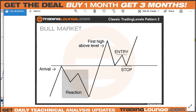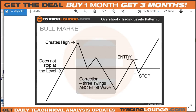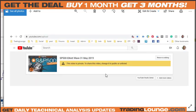The other thing that it can do, which doesn't happen that often, is where it doesn't stop at the level and just pushes through, but it normally just fades back. I'm not sure what happened there, but it does that weird thing.